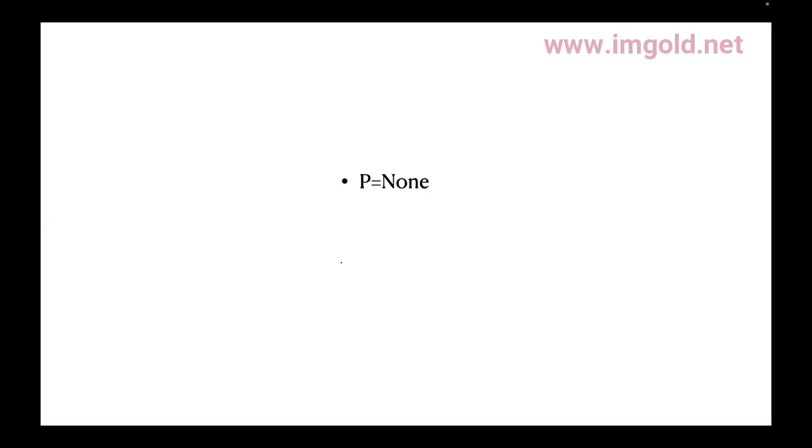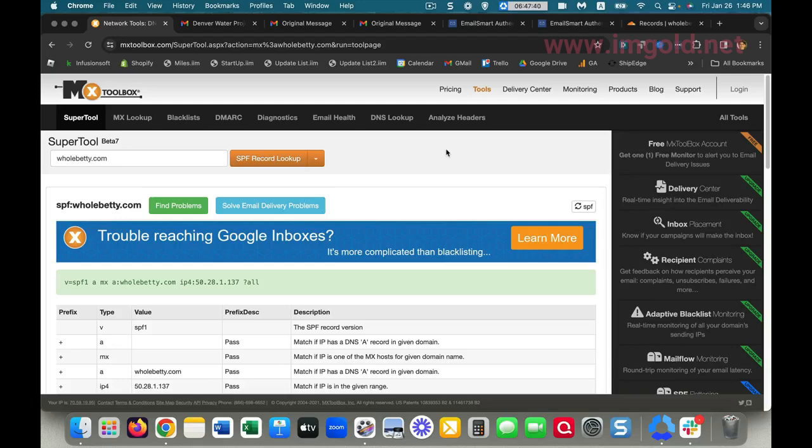Meaning, Google and Yahoo will see you are in compliance by having a record, but the p equals none is saying you don't want them to do anything if SPF or DKIM fails. Changing this setting to quarantine or reject is an advanced topic and beyond the scope of this training. And to check your DMARC record, you can do this at the MX Toolbox.